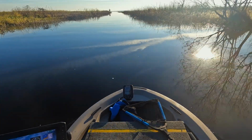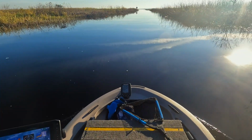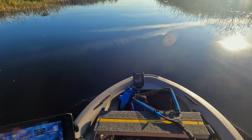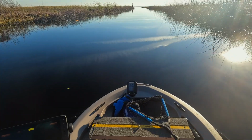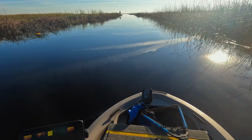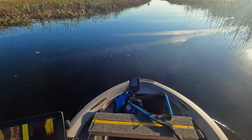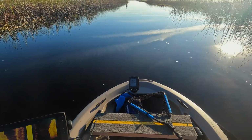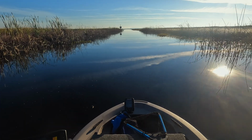It's supposed to be a nice day. It's 52 air temperature, but that's okay. So far, so good. Water temperature is 55.79, and it's 8:39 in the morning. It's supposed to get to 78 or 79 today. All right, let's get going.